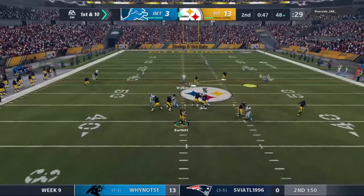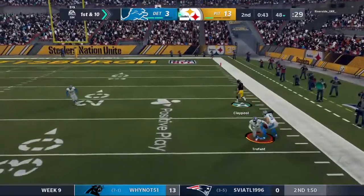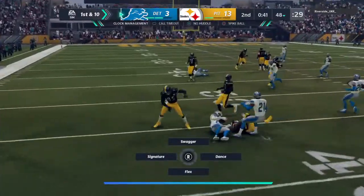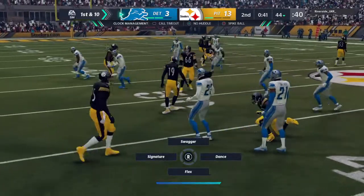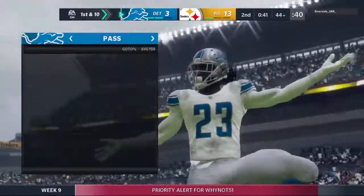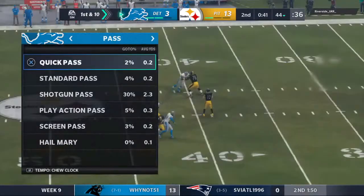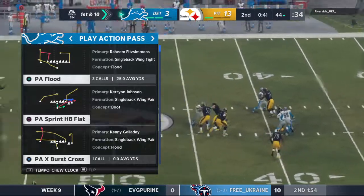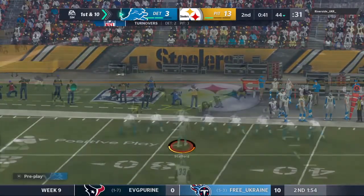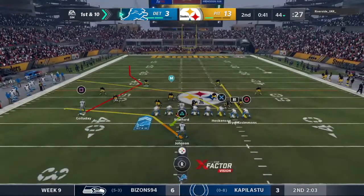On 1st and 10, Bartlett. And for the 3rd time here in this half, it's intercepted. It's Desmond Trufant, and the return comes to a halt right at the 44-yard line. So his struggle is just continuing here in the first half, throwing the football. Charles, now 3 interceptions. And they don't feel like they're just great plays by the defense. There's a sense that maybe he's a little careless with the football now.